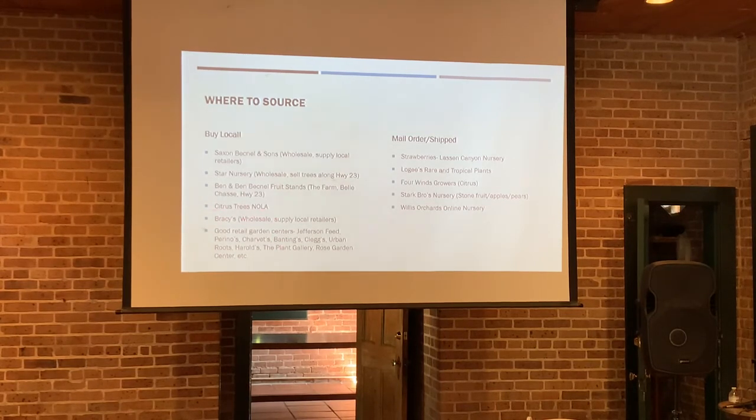Citrus Trees NOLA has a website and sometimes he vends here. He has a lot of these fruit trees available right in Metairie, and he sells them online or you can go to his house at a reasonable price. Gracie's is on the North Shore. It's a wholesale nursery, but they also propagate a lot of fruit trees and things like blackberries, especially, and sell to the garden centers. So if there's something you saw in this presentation, you can ask for it. Gracie's might have it.